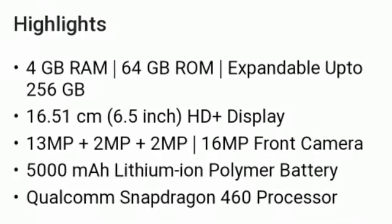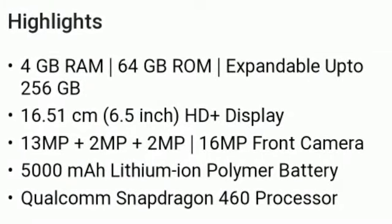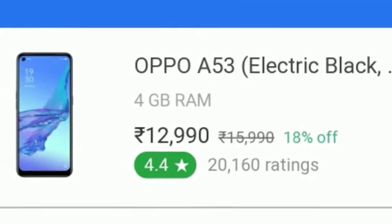Highlights of 4GB RAM, 64GB ROM, and expandable up to 256GB. The starting price was almost 16,000 pesos. I got mine from Shopee flash sale and I am very happy because of the bigger discount.